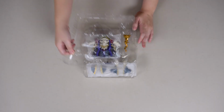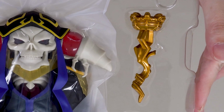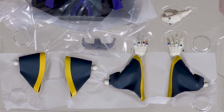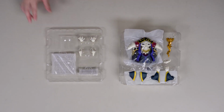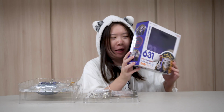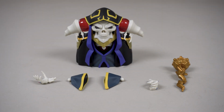As for the next blister package, I have the Nendoroid of Ainz Ooal Gown, his staff, what I believe are his alternative skeletal eyes, and more alternative hand parts with his sleeves. And that's all the components that come with this Nendoroid. It's quite a lot, yeah. For assembly, I plan to just set this Nendoroid up with his stuff to keep it simple. By the way, it's awesome that this guy can stand on his own.